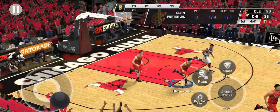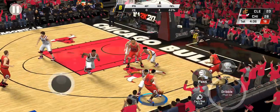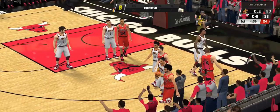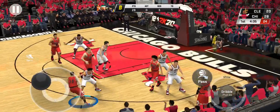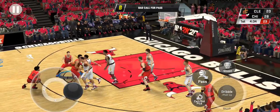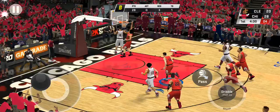His game this quarter, just a bit. Hasn't been able to get a whole lot to go so far. Porter with the steal. And out of bounds as the Bulls gain possession. They swipe it. Jumps up. Finishes the pick with a slam.